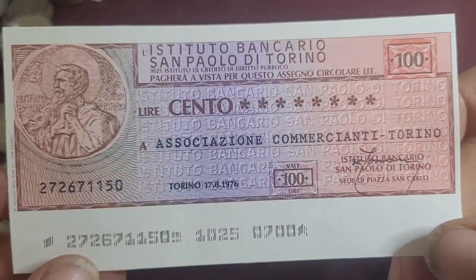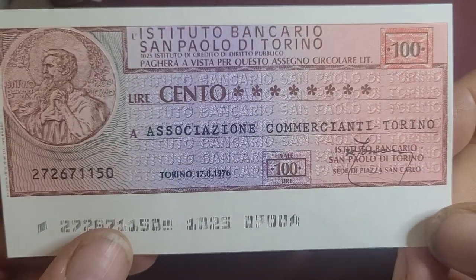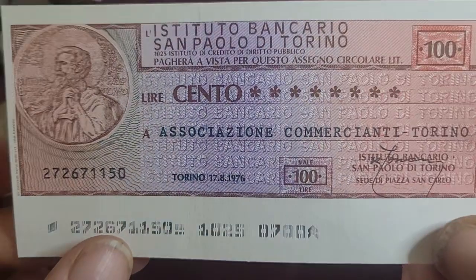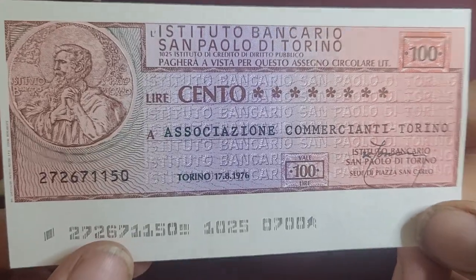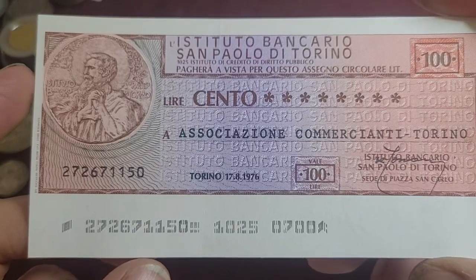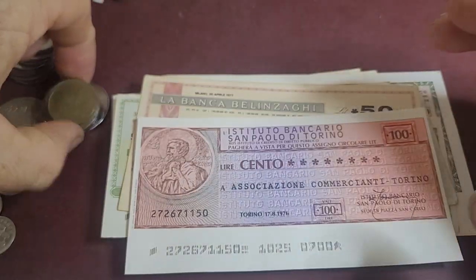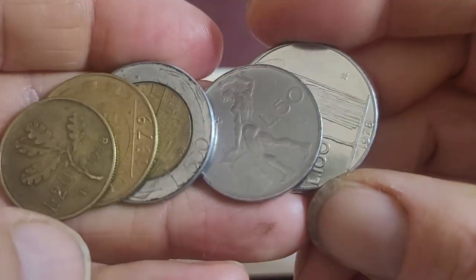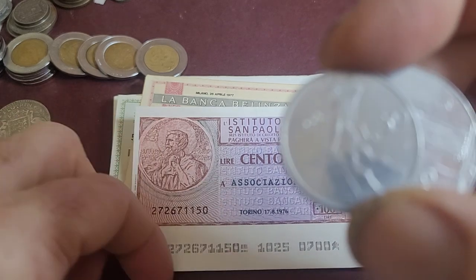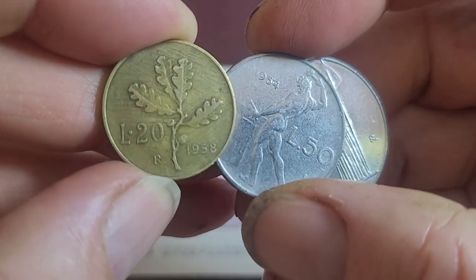But Australia hasn't had a shortage of currency since Federation, so we have not been required to issue these banknotes by various other institutions apart from the government. But in 1975, obviously Italy had a shortage of coins. So here are the coins that are in circulation at the time. Actually, get rid of those two. We have a few of them. So we've got the 20 lira.